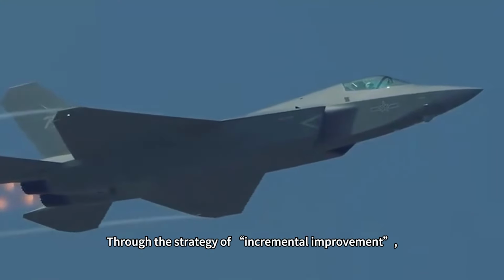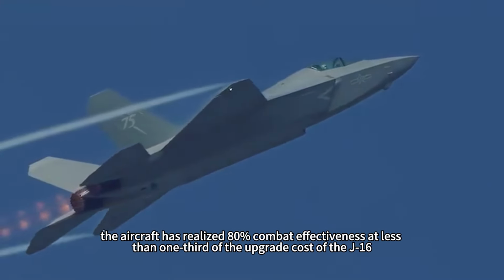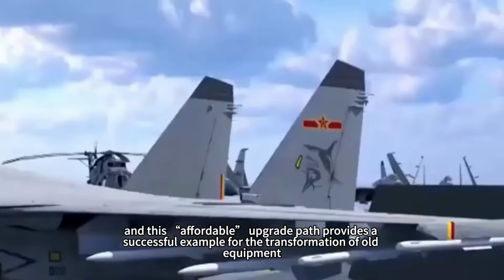Through the strategy of incremental improvement, the aircraft has realized 80% combat effectiveness at less than one-third of the upgrade cost of the J-16, and this affordable upgrade path provides a successful example for the transformation of old equipment.